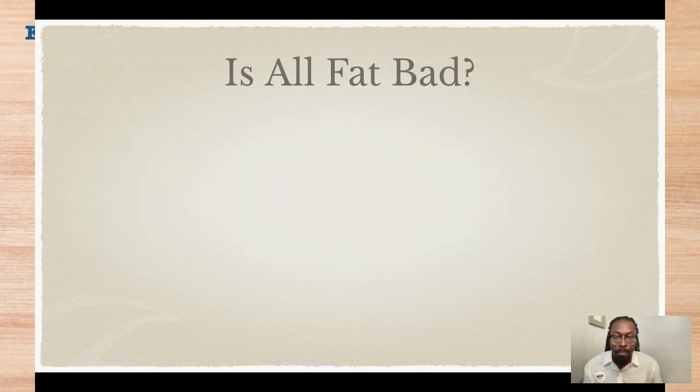So, is all fat bad? I want us to understand something. You need fat. Some people hear this presentation sometimes, and they might say to themselves, "Yeah, but Mr. Lewis said I can't eat any fat." That's not what I said. All fat is not bad. You need fat. It's a necessary nutrient for survival, and it has many effects in the body that are good.